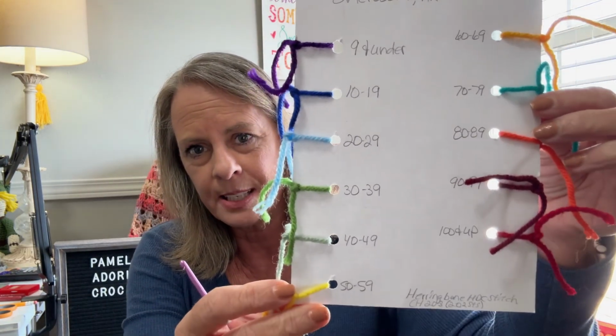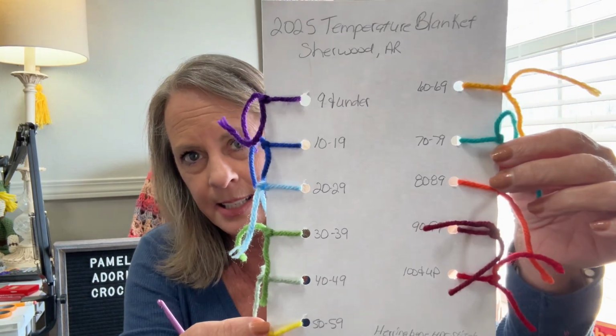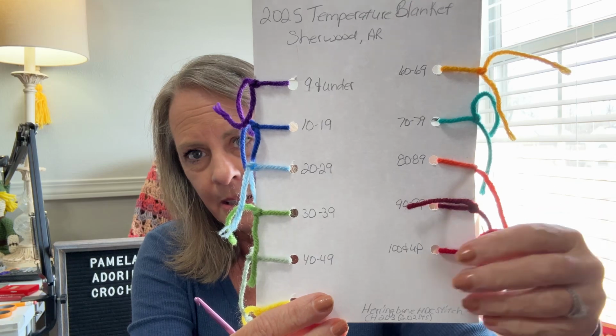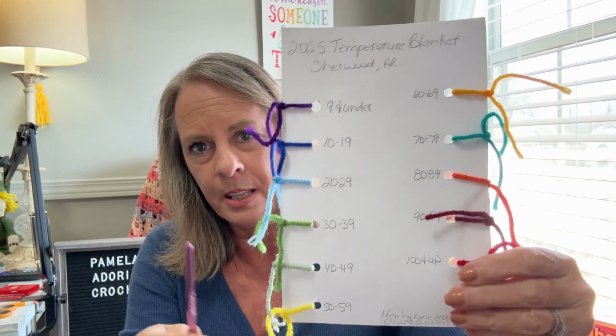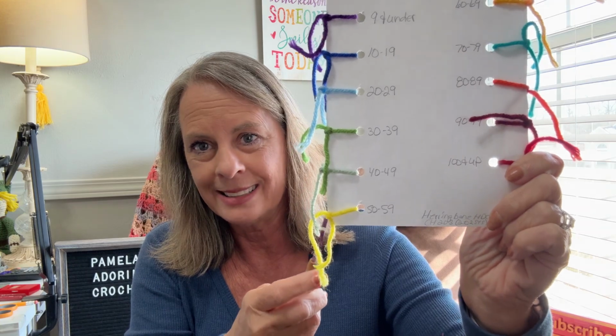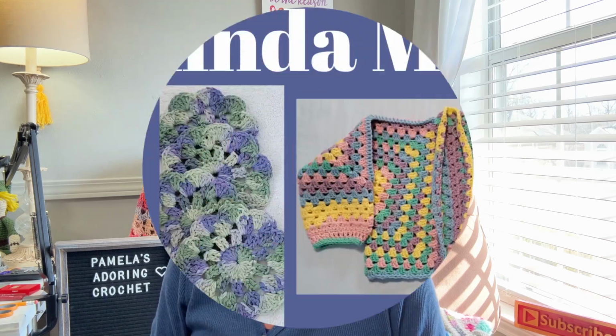If you haven't seen the temperature blanket, this is the 10-degree increments that I'm doing mine in. And today we are in the 50s. So I'm going to be doing some yellow today. All right, guys, let's go ahead and see what you guys are up to.